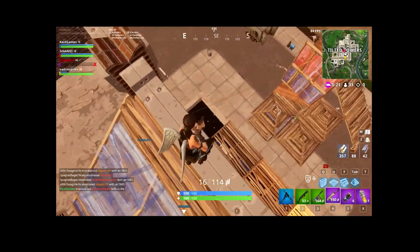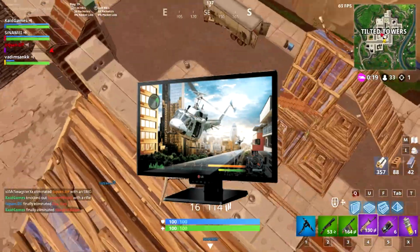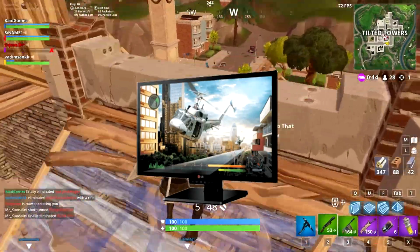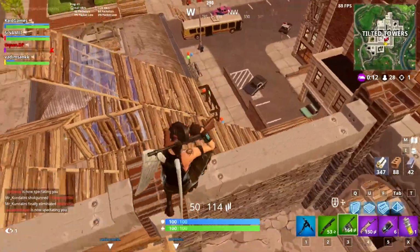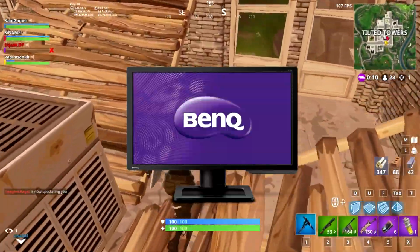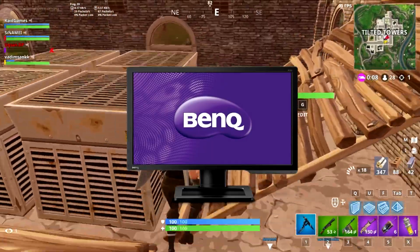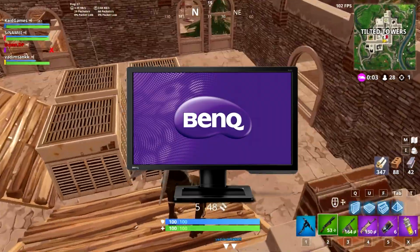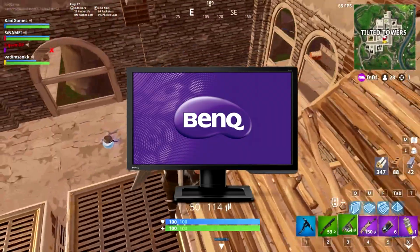So the next monitor is the Logitech 24 GM77, which costs about $300, and Myth and Daquan, both of them use this monitor. Going over to one of the last ones is the BenQ XL2411Z, which costs about $300, and the most popular guys that use this are Hamlins and Calvin, and of course half of the TSM Clan as well.